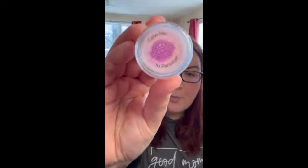Cake Me to Paradise. This is the new bakery to the catalog. This one, you guys, is good. I was surprised at how much I like this one. Oh God, it's so good. Even in the tester, it's good.